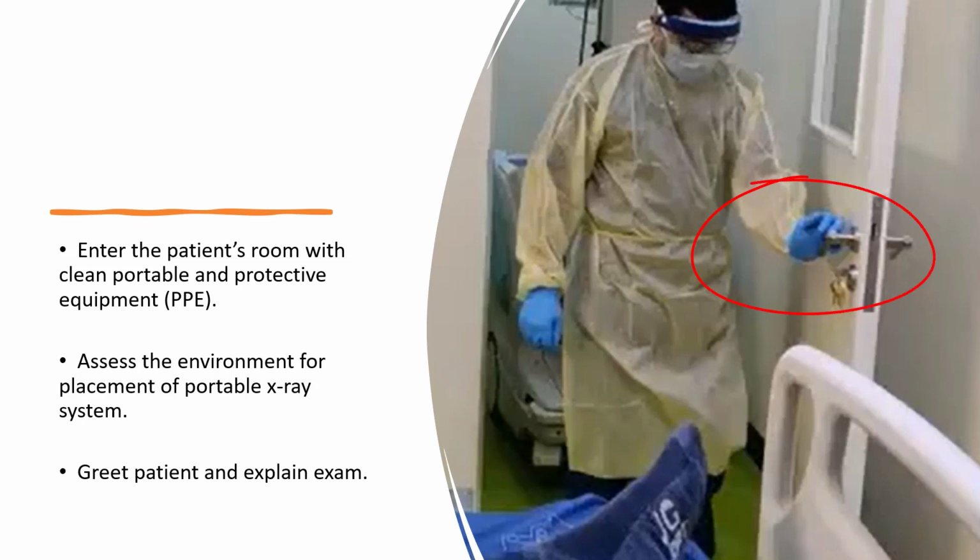Prior to entering the room, you need to make sure that you have all of your protective equipment, disposable and for ionizing radiation, on and available. Notice the first thing that the person's going to do is touch the door with those gloves. Remember, that's an area that can have lots of contamination. Should the technologist or radiographer change the glove that they just used when touching the door handle? When you enter the room, assess the environment for placement of your portable X-ray machine. Greet the patient and explain the exam, including the infection control procedures.